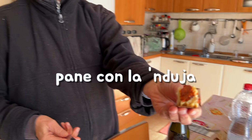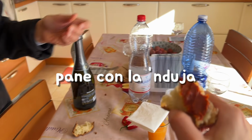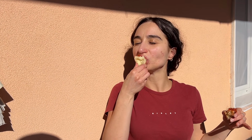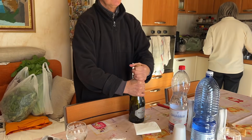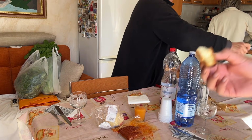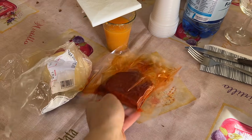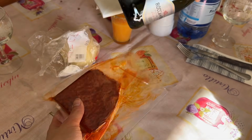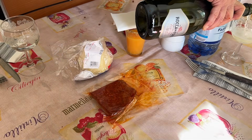Some more fresh bread. And this is pane with nduja. Nduja is a local product. It's made of salt, pork fat and pepper, spicy pepper. This is what nduja looks like, and please buy it when you are in Calabria, or at least taste it.